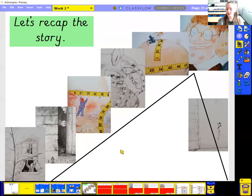Great stuff, well done. So I'm going to quickly whiz through it. Jim wakes up and finds a beanstalk growing outside of his house. He decides to climb it. When he gets to the top, he finds a castle in the clouds and he meets a giant. Jim helps the giant to get some glasses to help him see better. Then Jim helps the giant to get some new teeth because his have all gone. Finally, Jim helps the giant to get a wig for his bald head.